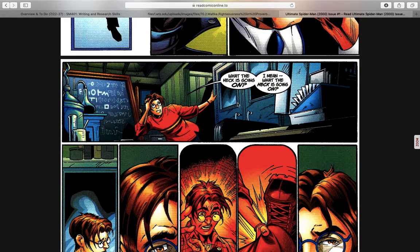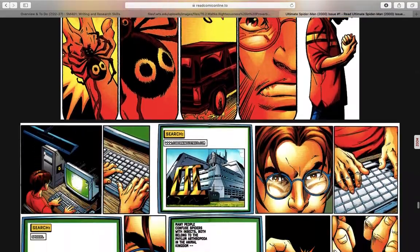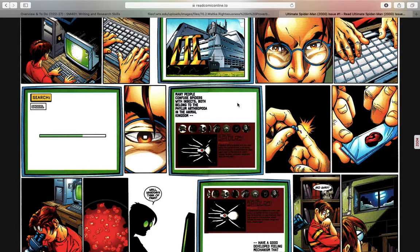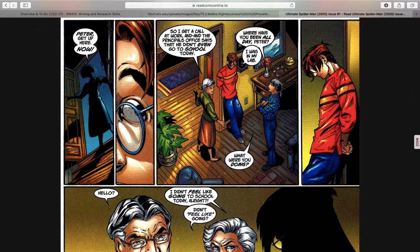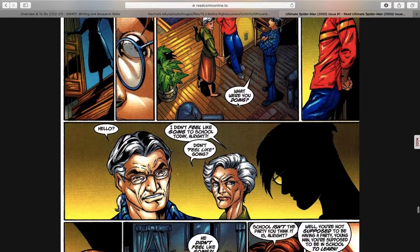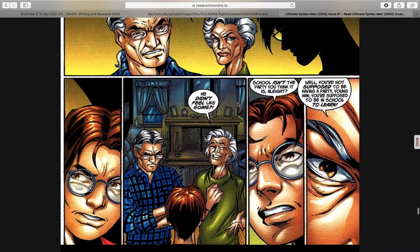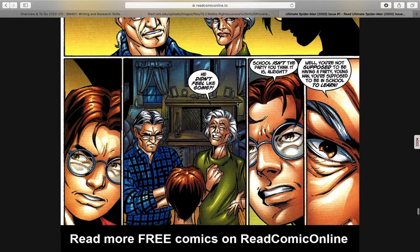So Peter Parker returns back to his basement here, and he's like, "What is going on? How did I do that?" So he looks up Oscorp Industries, and he comes to find out that they're experimenting on these spiders here. And so Peter Parker, he comes upstairs. He has a word with Uncle Ben and Aunt May about how he's feeling and how he's acting very strange.